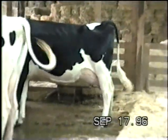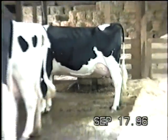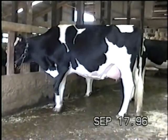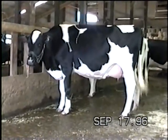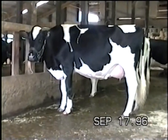Mark Elligay is, of course, another Chief Mark daughter out of the old Elligay. She made 31,000 pounds as a junior 2-year-old. Going to make close to 40 as a 3-year-old. Emphasis Elligay has sons now in 3 different states that you can use as herd sires. I think Pennsylvania, Indiana, and Michigan, I think.